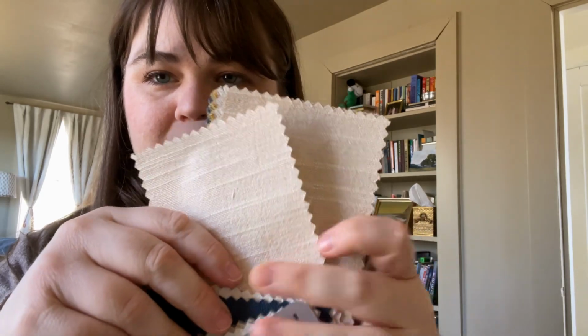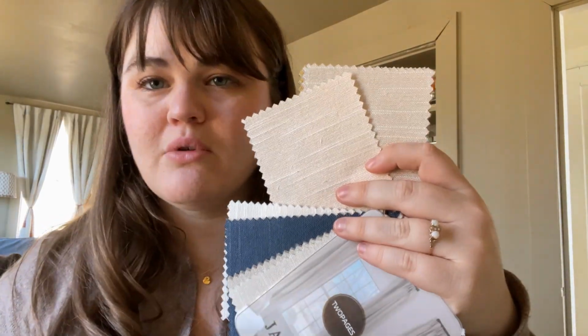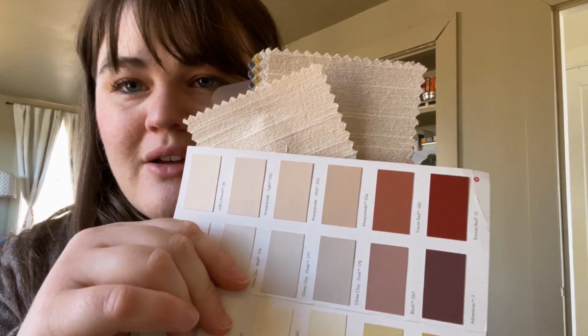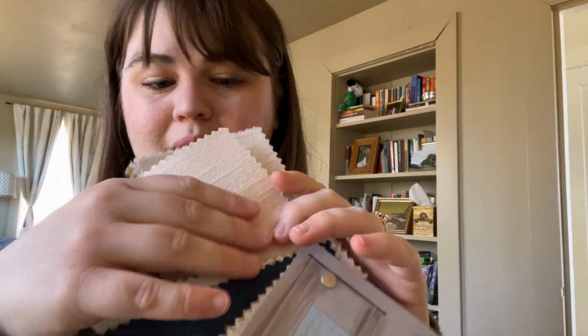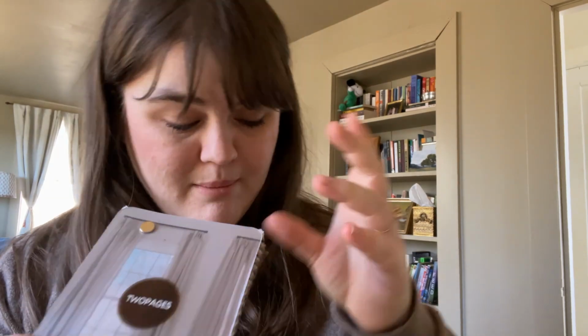And yeah, they're definitely beiges, but they have kind of a pinky warm undertone. And I think that could be pretty as well, actually. So I'm gonna think a little bit more on that, but this is basically my launching off point for the bathroom. Because I know I'm gonna be getting curtains from 2 pages for the bathroom, and I know I want to do pink. That's kind of where I'm leading off from.